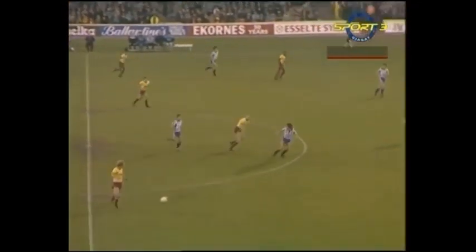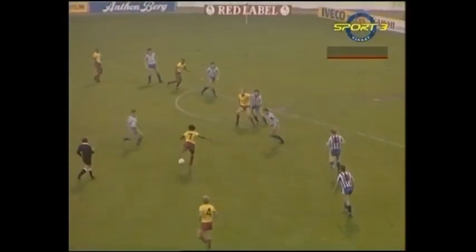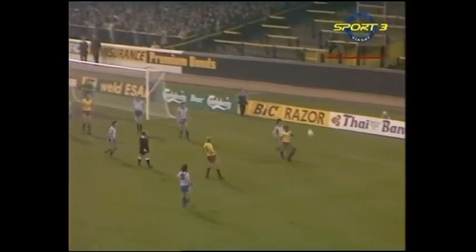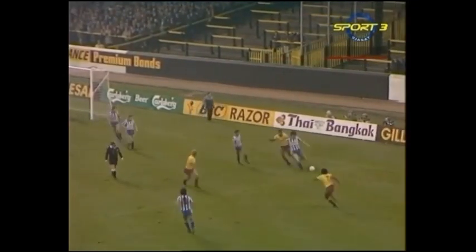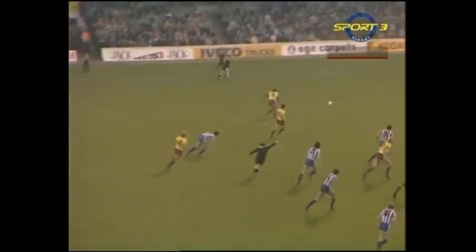Riley, Taylor. Watford have got six players forward here. This is Sterling. It opened up for Sterling. Good save again. Sterling, who scored in his last three matches for Watford, deprived by Martin Hodge. John Barnes is there with Oliver. His clearance only finds Sinnott. And that's a very good idea. There were two Watford players free on the left. There might still be one, and it's Blissett.